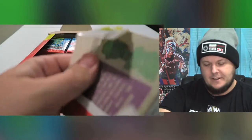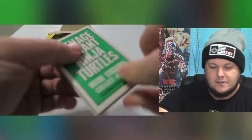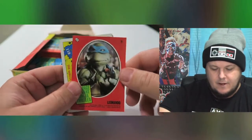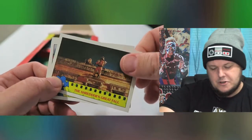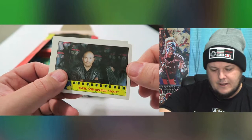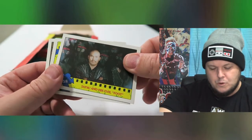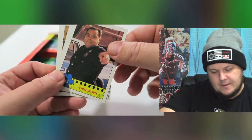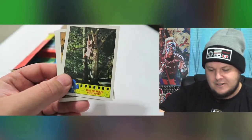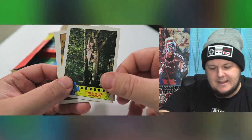I've lost count of how many cards we've unboxed or unpacked already. Okay, here's a different card, a Leonardo sticker, a new sticker. Shredder's Great Fall. Tatsu. Go now, ninja, vanish. Chief Stearns. The Masked Vigilante.